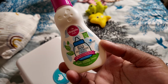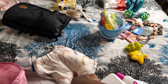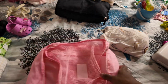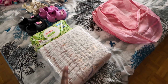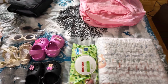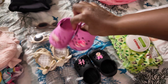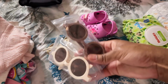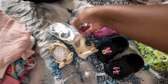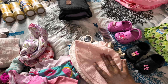And then this is small baby dish soap. So this is also good. Then we have the person cover. These are the packing cubes that I'm going to use to put the stuff in. We have some diapers, some wipes, of course. Then we have her shoes, her cute little Crocs that she'll be wearing. And we got her some sunglasses. Why not? Just for her to look cute. Some sun hats, bucket hats to protect her from the sun.